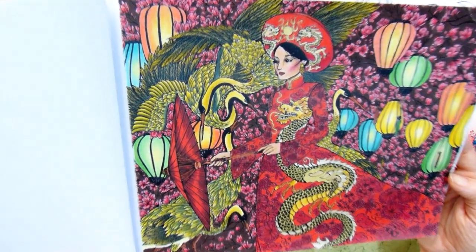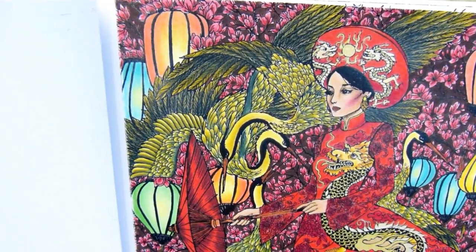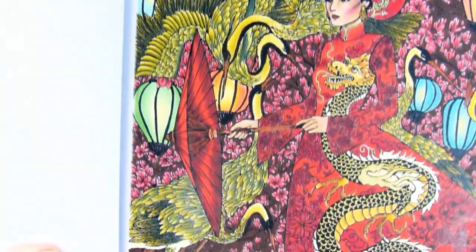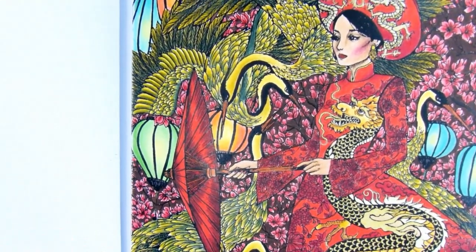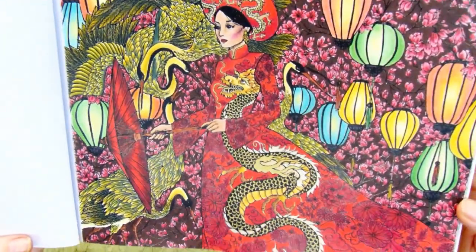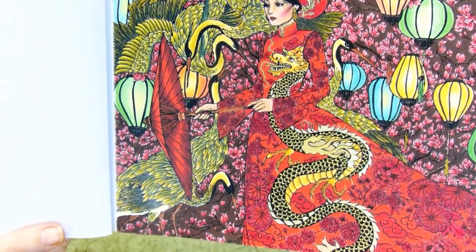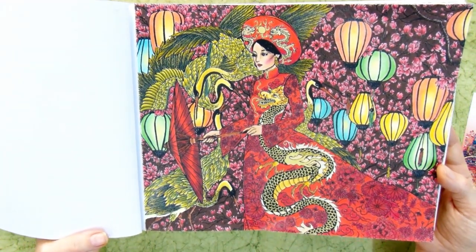Then these cranes, I decided not to color them in a realistic way because it would look boring, I think, if I colored them in just gray colors. So I made them, like you can see, gold, goldish, greenish, something like that. And then a couple of colorful lanterns around. And so I'm really pleased with the result. Looks nice.